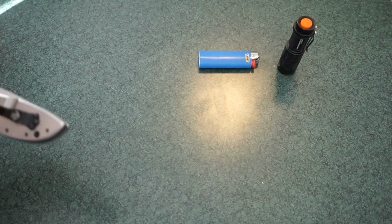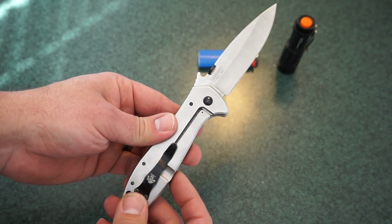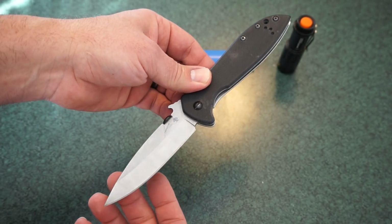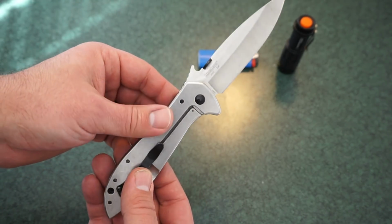The knife itself, this was given to me. This is a Kershaw. It's an Emerson design Kershaw knife, and this was given to me from, I believe, Mel the Nut, if I'm not mistaken. Hopefully I didn't mix this one up. And he sent this one to me. Picked this up at Walmart, if I'm not mistaken. This has been my EDC for several months now, and it has held up really well.